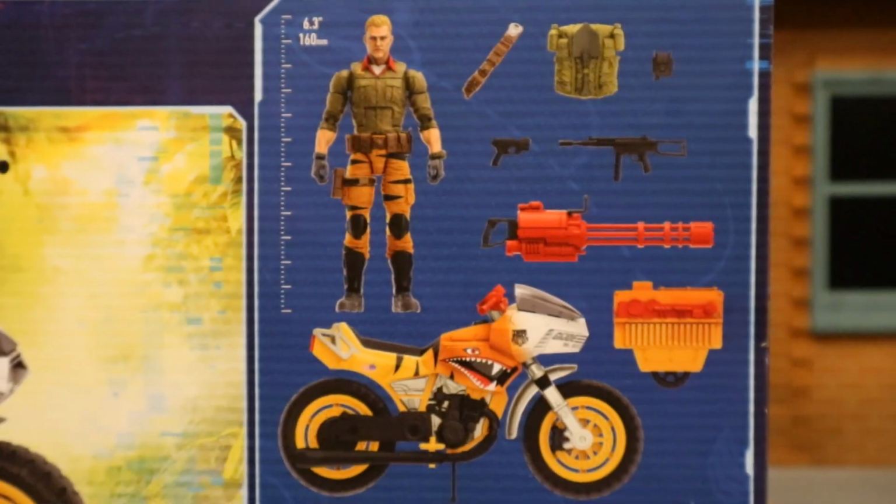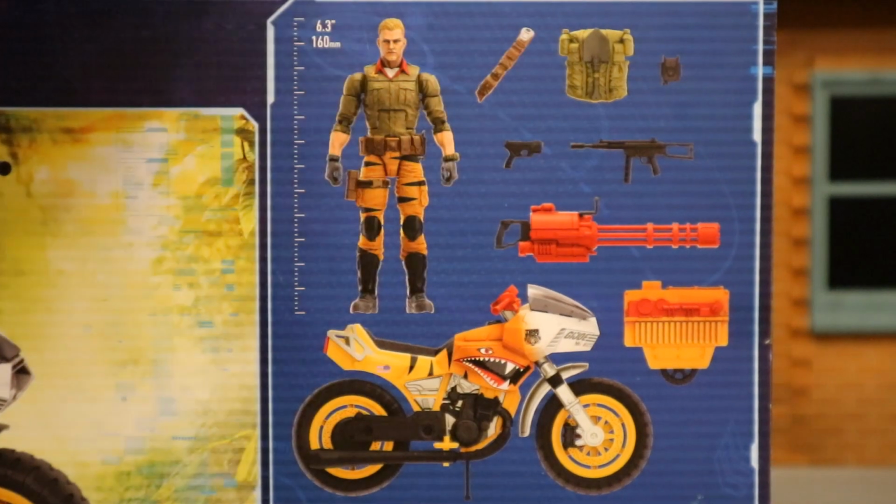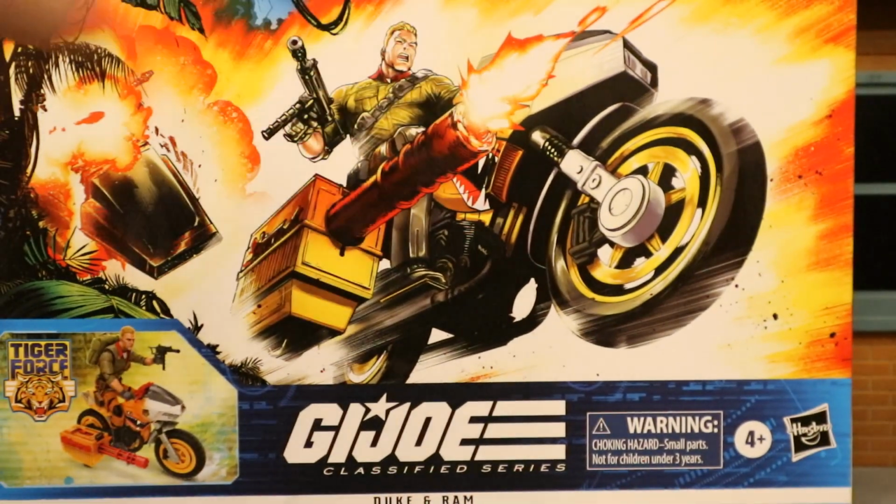And then here are the contents of the box. Looks like Duke, some armor, some guns. Looks like a little minigun for the side of the bike. So without further ado, let's open it up.